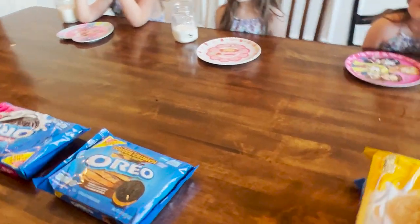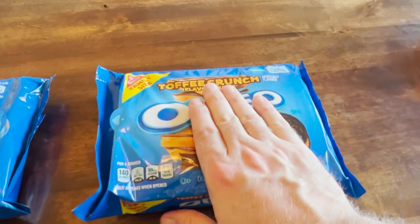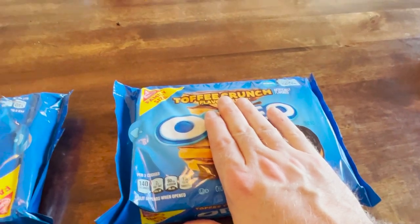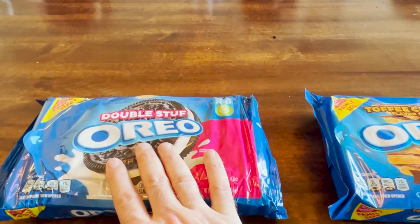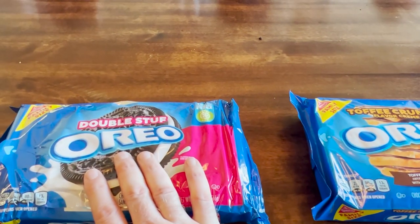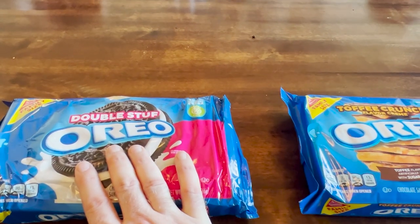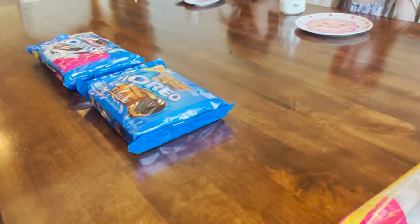Okay. All right, guys, we're down to two more. All right, we got toffee. Coffee. It's not coffee. It's toffee. Toffee crunch. And then we have regular, double stuffed, regular. And then we have a mystery Oreo. Oh, no! Mystery Oreo, okay? All right, so I'll make this easy. We'll do this one, all right?